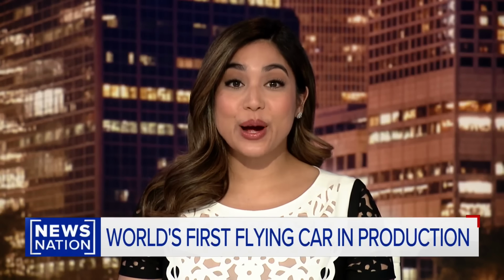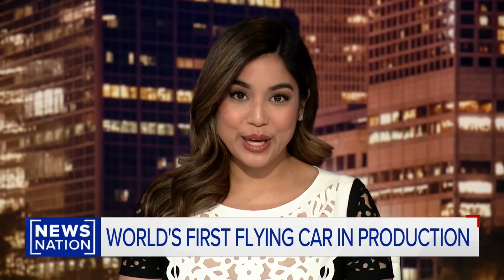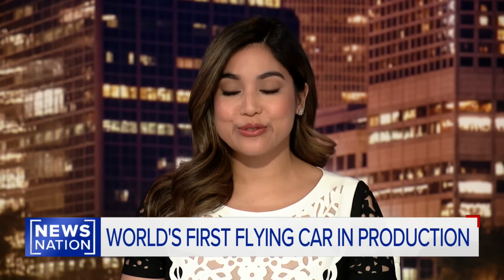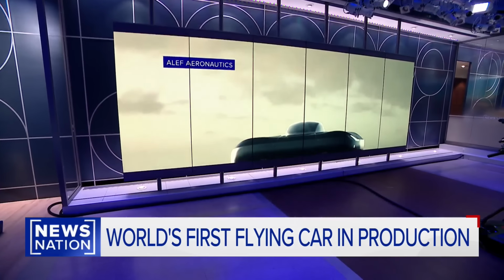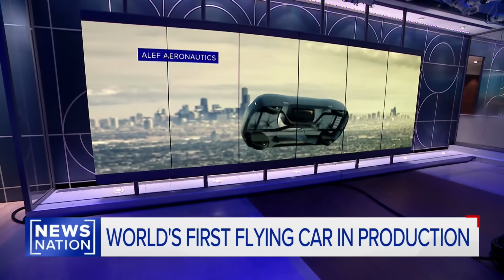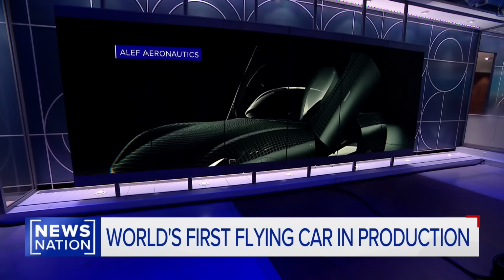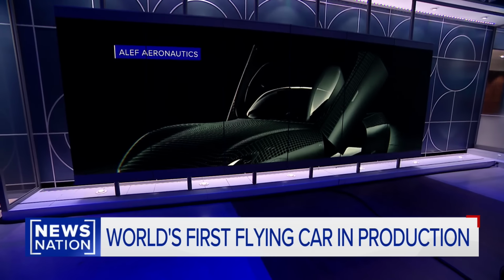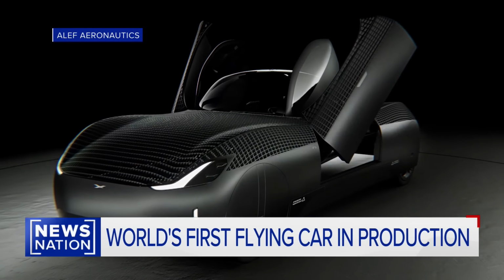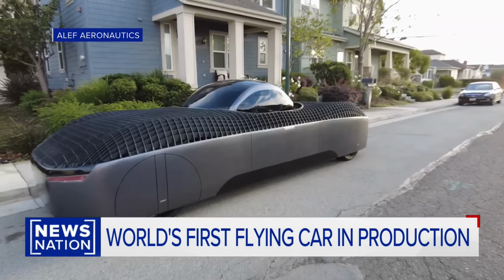And the dream of Doc Brown's DeLorean is becoming a reality. Alef Aeronautics is slated to begin production on the world's first flying car. Take a look at this. The all-electric model can take off vertically, so you can forget sitting in traffic. It has a driving range of 200 miles, a flying range of 100 miles, and the FAA has already signed off on it. You can pre-order yours right now for $300,000.